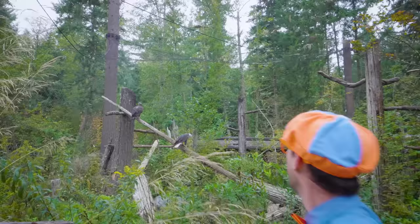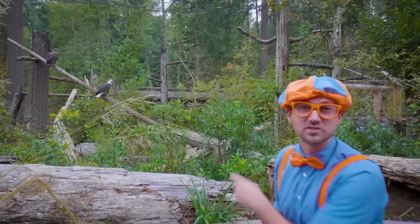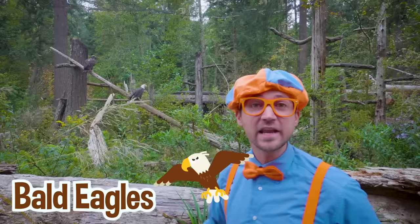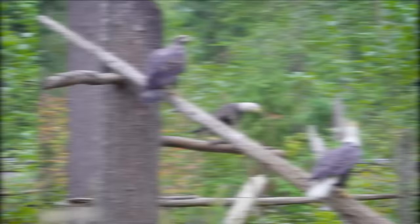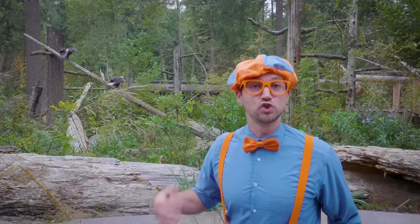Whoa! Do you see those birds? Oh! They're so big! Those are bald eagles. Do you see how that one has a white neck and head? Yeah, because that is an adult. But that one right there with the darker neck and head, that means it's a juvenile, which is 5 years and younger. Hey, how old are you? Cool!